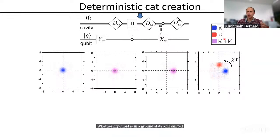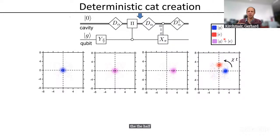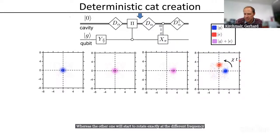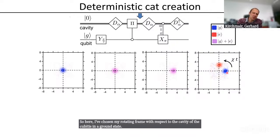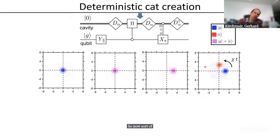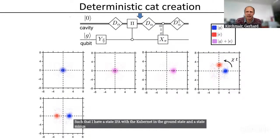So if my qubit is in a superposition, my cavity at the same time has 2 frequencies, meaning the half where the qubit is in a ground state will stay put, whereas the other one will start to rotate exactly at the difference frequency, and this difference frequency is chi. So here I've chosen my rotating frame with respect to the cavity if the qubit is in a ground state. So now the state starts to rotate over onto the other side of phase space, such that I have a state alpha with the qubit in a ground state and a state minus alpha with the qubit in an excited state.